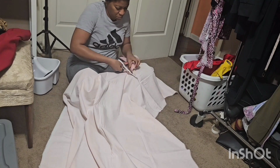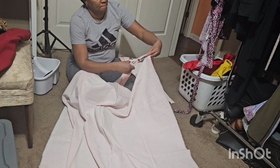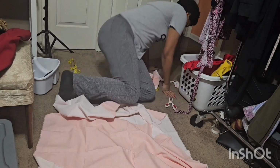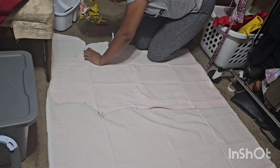And excuse my background, excuse my little area here. This is my makeup room. This is my nail room. This is where the printer is. This is where I exercise. Like, this is a multi-purpose room here.